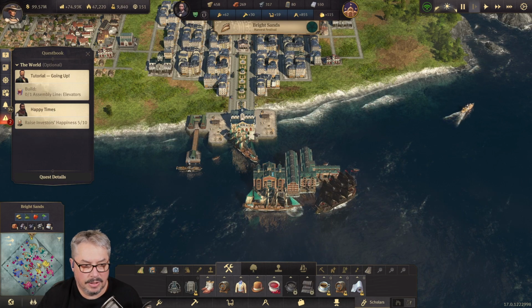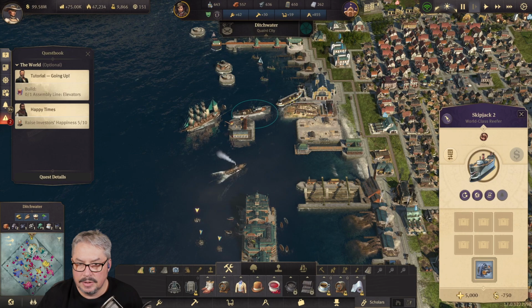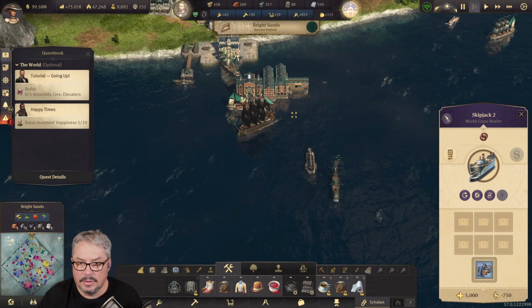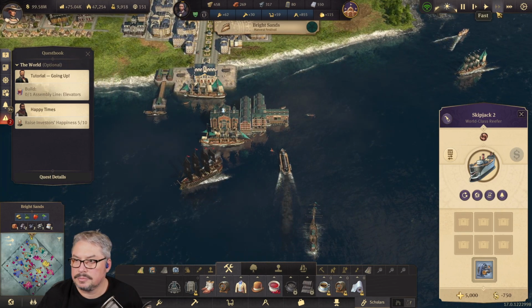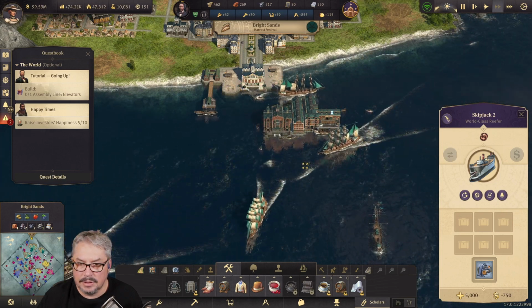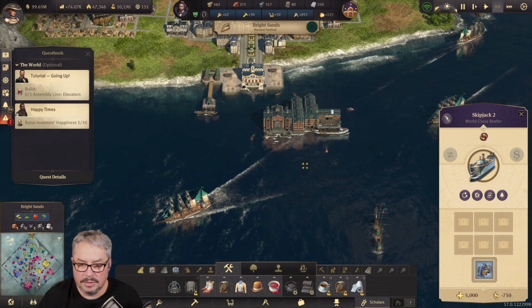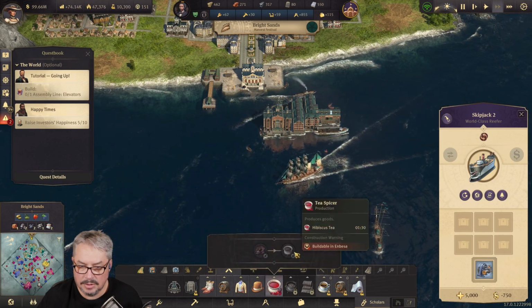Now, there was an item in here I would love to have got. I can't remember what it was. But we are going to bring you over here, and we're going to have a look. Let's speed it up. I can't remember what it was, but we'll get it. It was something to take across to Cape Trelawney.